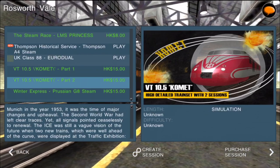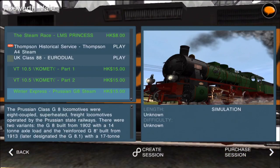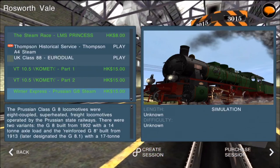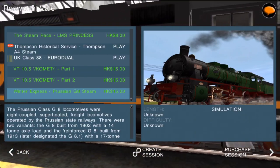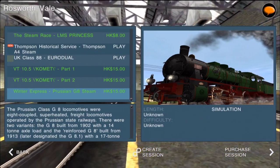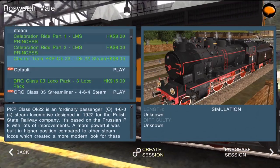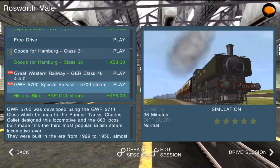And there is a Winter Express Prussian G8 Steam. It was released a few days ago, so probably Anna Fanga will do the review because I have no money to buy it anyways. No joke. I don't know where this train comes from, but I probably think it's in Germany or Russia. My guess. So yeah, guys, that is all for today. I'm just gonna review everything in here. There's a lot here. My god. Whoa, I'm not gonna buy that.